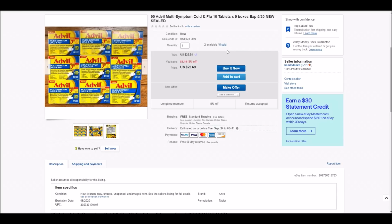As you can see here, I had 7 lots available. I've already sold 5. I sold the first 5 sets of this Advil multi-symptom cold and flu within the first 2 days of listing it. I actually sold 2 sets to the same person and then 3 sets to other people. And now I have 2 sets left.